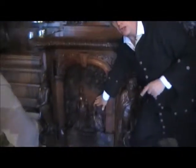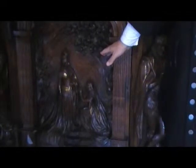Now, Dudley was very, very fond of the queen, and the queen was fond of him. But there was a problem. He was already married. And this is the carving of his wife, Amy Robsart, who was a very beautiful woman, begging the Queen, a la Dolly Parton, please don't take my man, because she didn't want the Queen to take her husband.